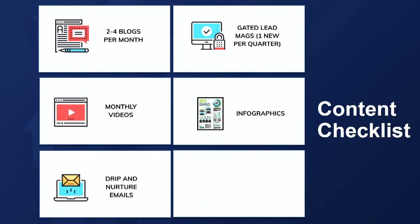Next are drip and nurture emails. And so remember, in our lead funnel framework, that last phase is nurturing relationships. One of the best ways to nurture relationships is with email marketing. And so if you don't have a plan or you're not creating content to nurture your customers post-visit with emails, you're really missing out. And then finally, the last one is case studies and success stories.